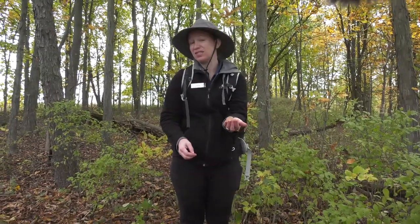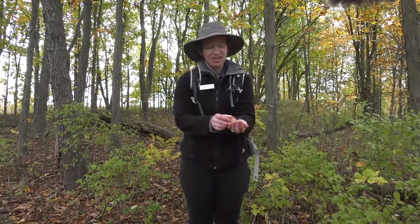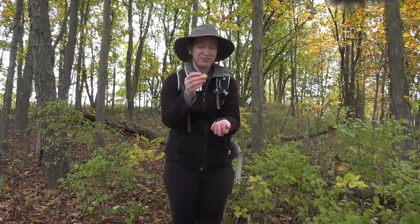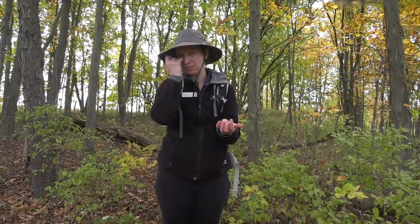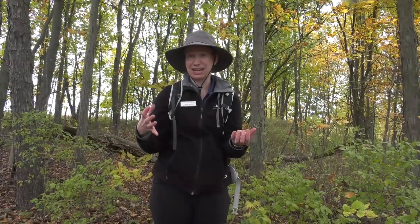So these you may have seen in your yard before. These are puffballs. So puffballs are kind of fun. They look like big balls. Sometimes they can be very, very white and about the size of a small child. I've seen puffballs in people's yards before that I have to do a double take. Is that a soccer ball, a volleyball, or is that a puffball? So that's how big they can get.